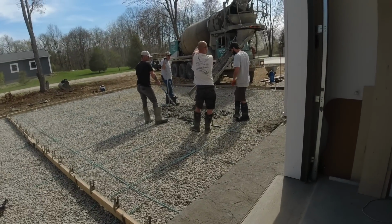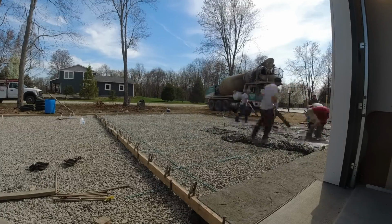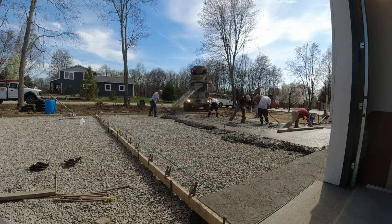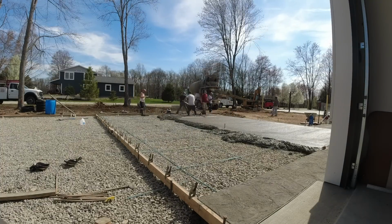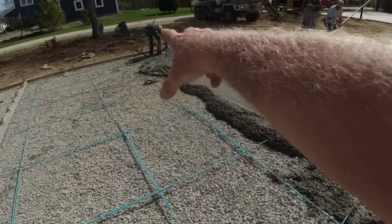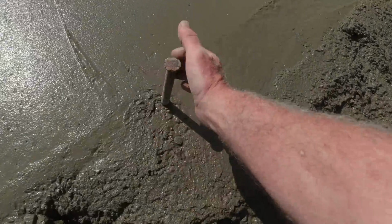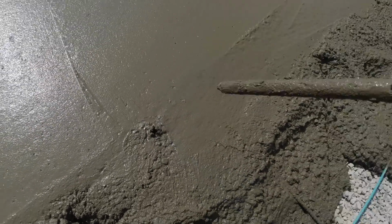Okay, you've seen us do this 1,000 times. I'll put you on time lapse. Talk to you as we're switching trucks. That was one truck, 7.5 yards. We're about halfway. A little bit short, but we're a little bit heavy up here. These were our grade pins. We pulled a string and put a nail so we know how high to put the concrete. Pull these out. Get the concrete out of the holes.